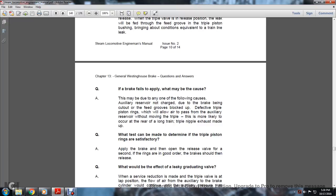This may be due to any one of the following causes: the auxiliary reserve not charged due to the brake being cut out, the feed grooves blocked up, or defective triple piston rings, which will allow the air to pass the auxiliary reserve, which moves the triple. This is more likely to occur with the rear end of a long train. Triple nipple exhaust made up.